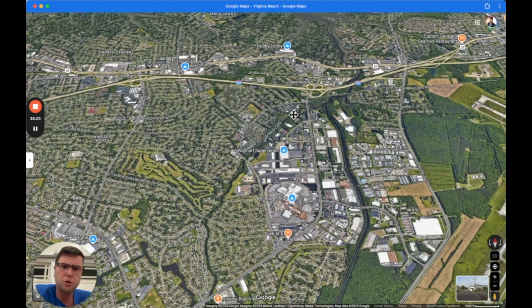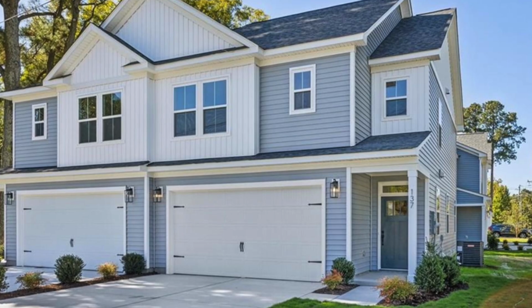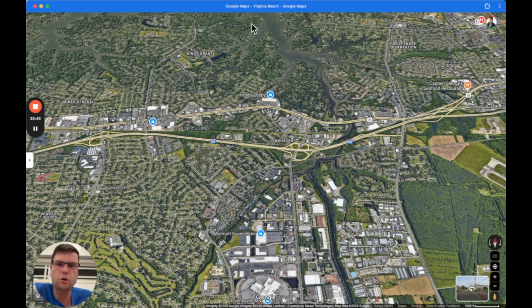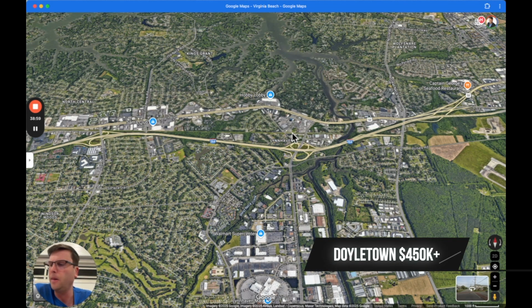And as far as new construction, right here, this is Lynn Haven Parkway along 264. And right here, there is some new construction. Small little area here. Let me take a look actually. These are single family homes. The neighborhood is called Doyletown. The school district is First Colonial. This whole area here is First Colonial School District. First Colonial was given an overall grade of an A- by niche.com. But these are single family homes being built, this small little area here. Very few homes being built in this neighborhood. Start in the 450,000 and up range there.